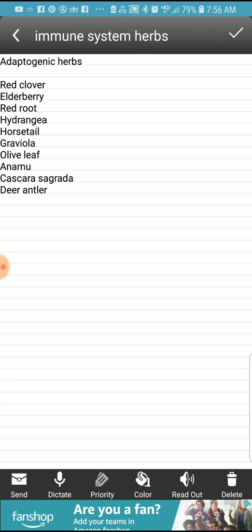So with graviola, very powerful for the immune system, for the nerves as well. Just a general all around great herb. And graviola is known to be, they say, 10,000 times stronger than chemotherapy. But this is something else that you don't want to abuse either. Olive leaf, very well known, great for the immune system. But your kidneys have to be filtering if you take olive leaf or olive leaf extract at a high rate.